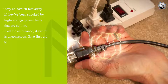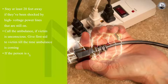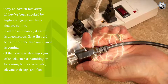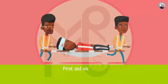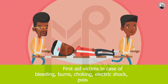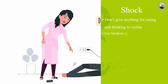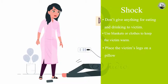Give first aid to the victim until the ambulance arrives. If the person is showing signs of shock such as vomiting or becoming faint or very pale, elevate their legs and feet slightly unless this causes too much pain. First aid victims in case of bleeding, burns, choking, electric shock, poisoning, etc. Shock. Don't give anything to eat or drink to the victim. Use blankets or clothes to keep the victim warm. Place the victim's legs on a pillow.